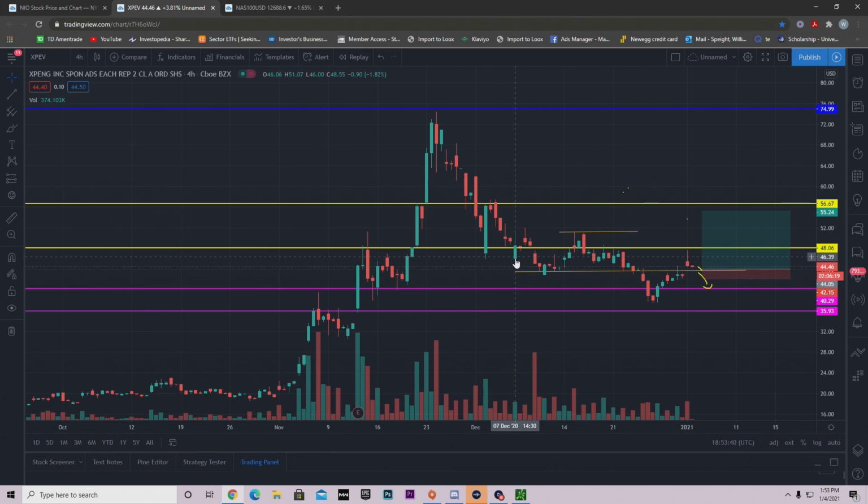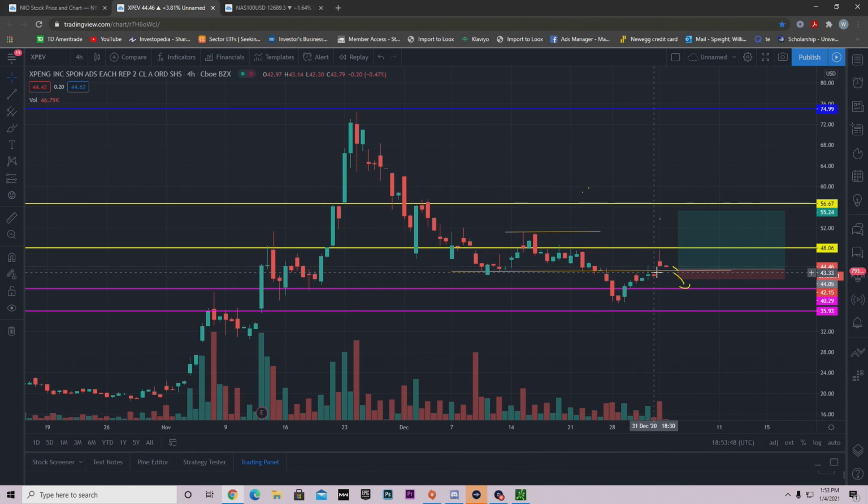Now, if you're holding shares and you're a long-term investor, take this information with a grain of salt. You're in this for the long run, and that's completely okay with Xpeng. So we need to see how this reacts around this level overall. No matter what, 43.70 is a level of interest that we need to stay above, and then ultimately we can start talking about 48.06.